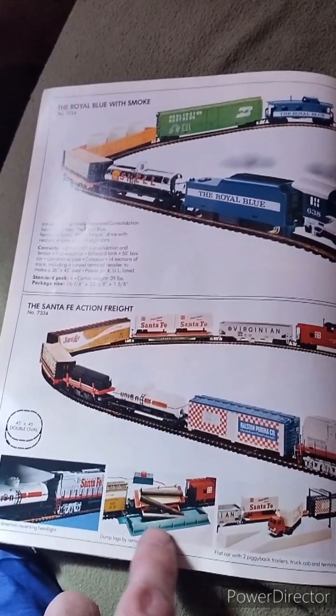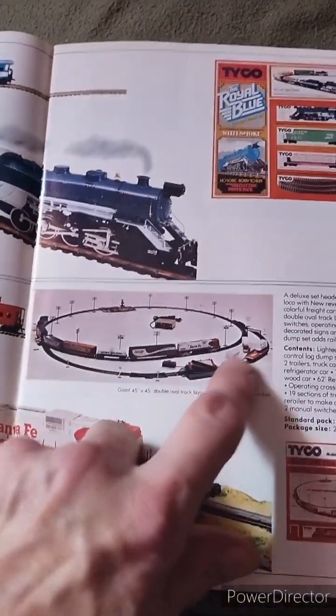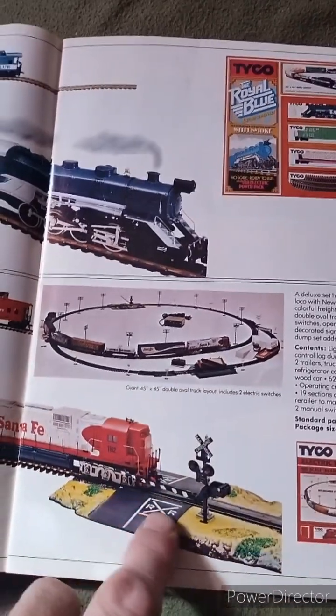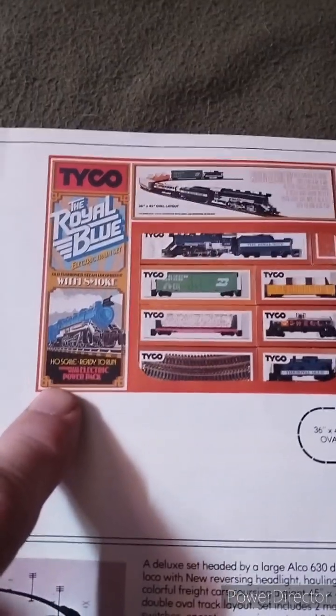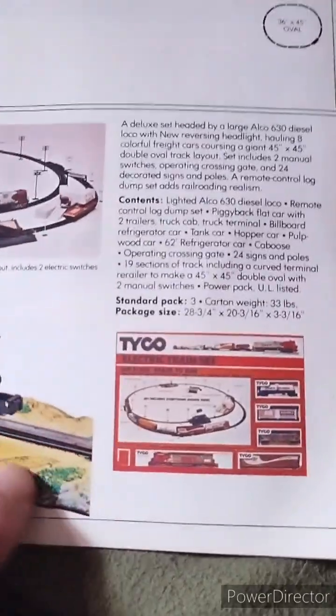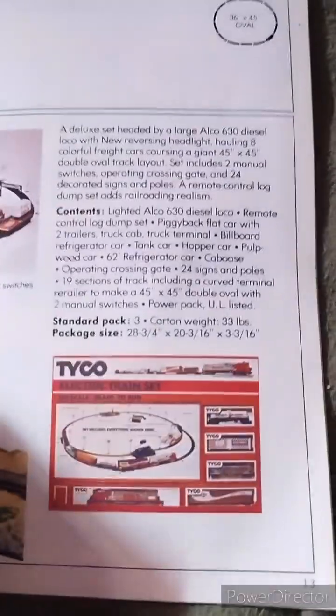I'll put some operating accessories down here. Light, log dump, and a semi-truck thing. Over here, this is a switch, two train operation type of thing, and a crossing gate. And there's what the royal blue train set is. I didn't even have to look at the name of it. Screenshot of this one with this one, I guess. Get my finger out of the way. Keep it steady, Dennis, and you can look at that stuff too.